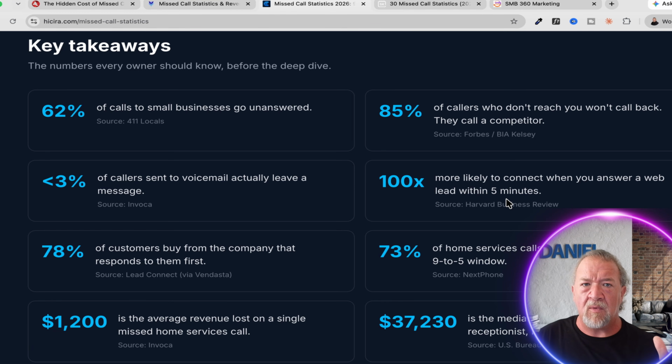Other than in the morning, whenever you get started, you're out working in the field. You're doing stuff that keeps the projects you're dealing with on schedule and on time so you can deliver them and get paid, so you don't always have time to answer the phone. Of all the people that call a business and that business answers, 73% will actually hire the very first business they call. That's it. So if you don't answer, you don't get that.